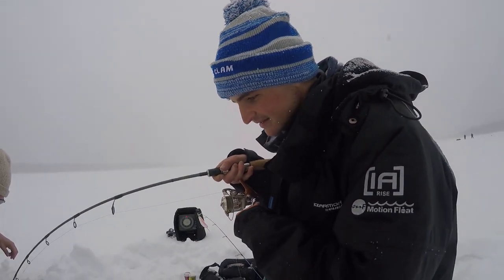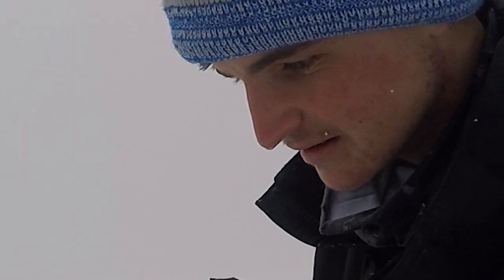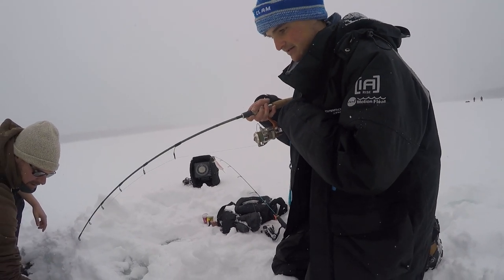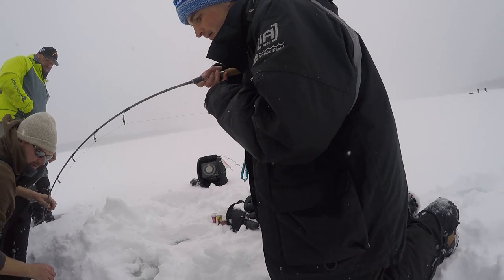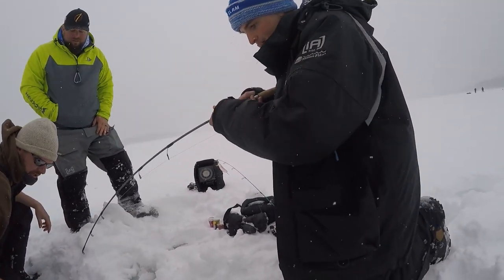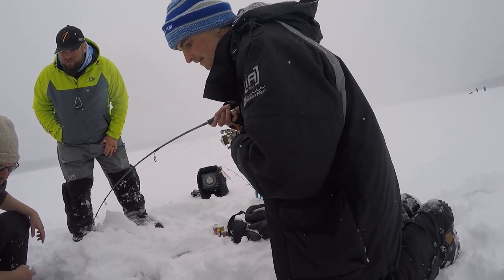Lean into him. Okay, slower now. Let's see if we can get his head directed. 15, maybe? How long's your leader? He's right there, at the bottom of the hole. I can't really tell. Okay, careful. He's not turning. He's hooked on the bottom. Okay, just nice and easy.